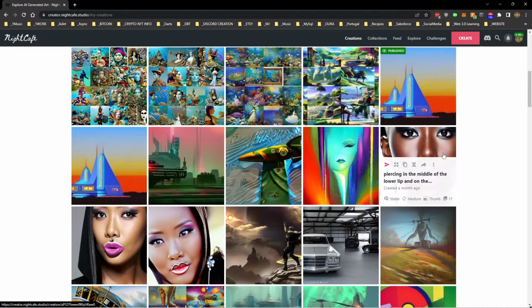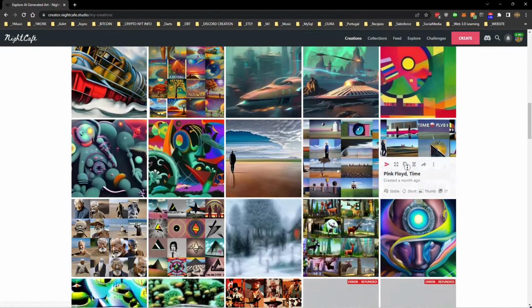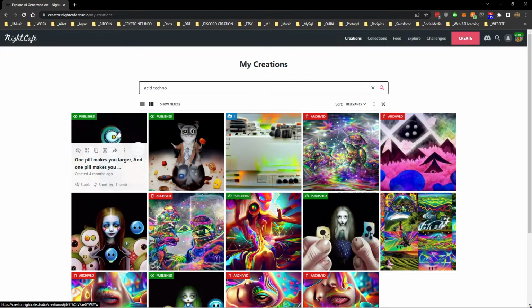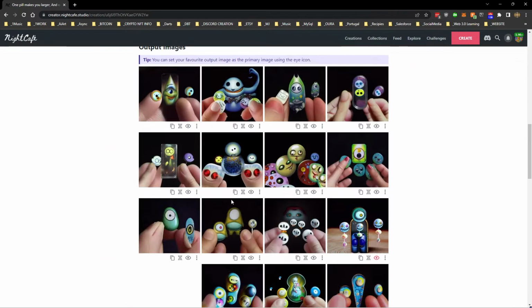Now, did I do that acid techno stuff on here? Well, that's what the search feature's for, innit? Use it. Oh, that's a lot of my Alice in Wonderland stuff. But Christ, how long ago was that? Four months ago. I can't remember, I was doing this for a specific reason. I was trying to create, so I can't remember what it was now.